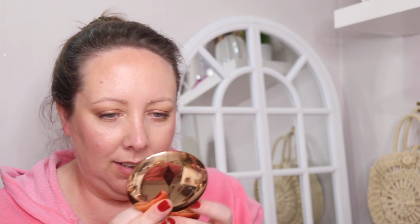Looking at myself in a mirror, it looks fresh-faced and glowy. Yes, as I said, it broke down on my nose because of wearing the mask earlier on today. But apart from that, I don't look overly shiny or oily. On the side that has no powder, let me see if I can get up close. The side here that I have no powder, it seems to have kind of settled in my pores a bit. But on the side that's powdered, it looks great. It doesn't seem to have settled into my laugh lines at all.